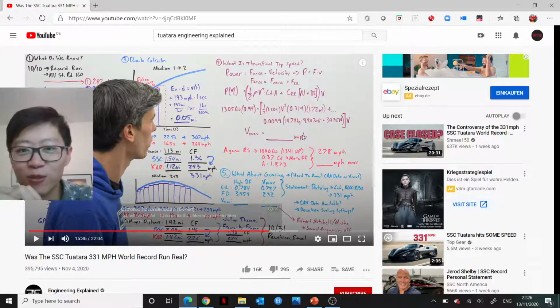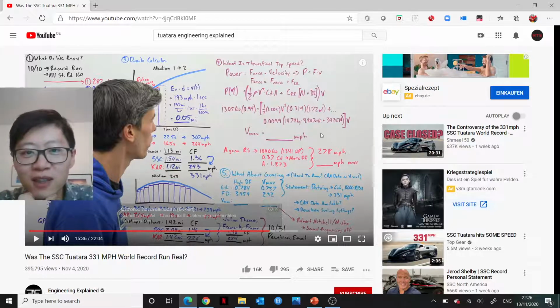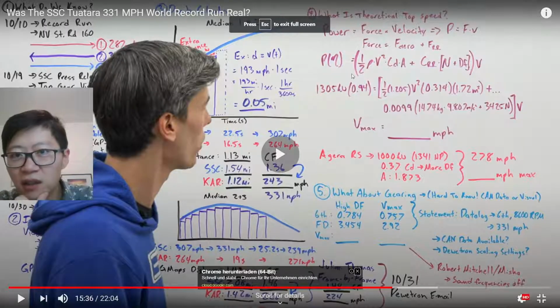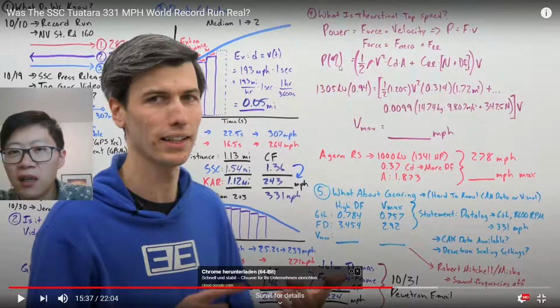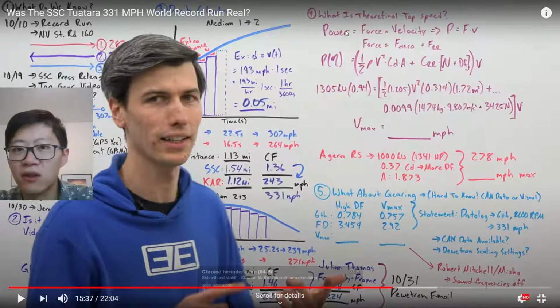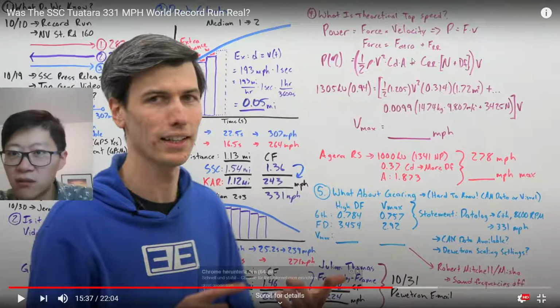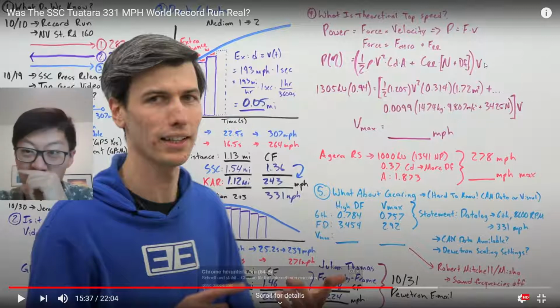In general, I quite like Engineering Explained. He brings out many formulas which as an engineer it's quite nice to see. But I did notice a small mistake in his video. So if we maximize the screen and look at the formula that is on the screen, most of it is correct. Power equals force times velocity, that's definitely correct. However, what he put as the force: power equals an expression for force multiplied by v, the velocity.